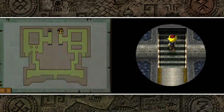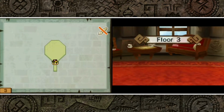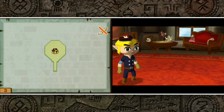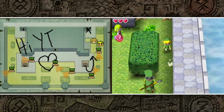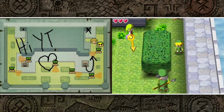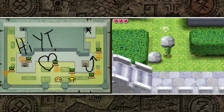And if we're not counting Triforce Heroes, I think this is probably my least favorite as well. Spirit Tracks just does so much wrong that it's hard to really appreciate what it does right. So let's explain what I don't like about The Legend of Zelda Spirit Tracks.